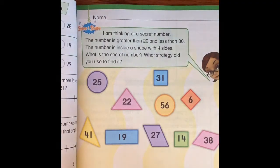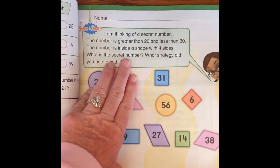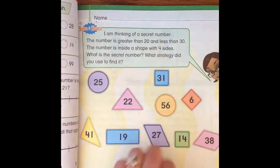Hi everybody, today we're going to work on lesson 9-6 in your math book. It starts on page 527, and today is kind of fun. We get to have some riddles or some puzzles to solve using the clues that they give us. So if we look on page 527, here are the clues in our riddle.